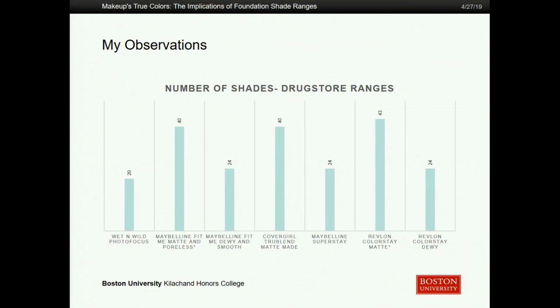So where there's a lot more access to a Walgreens location, there's not necessarily the amount of consumer assistance, and as we'll get into it, the amount of choice at that kind of location. So first of all, I was looking at the number of shades at drugstore ranges first. So we see here, I hope you can see the numbers, we have 3 brands that have reached that 40 shade mark that Fenty Beauty kind of has set that standard at.